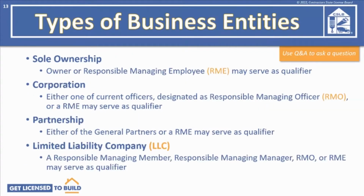The next thing you're going to need to determine before applying for your license is which type of entity your business will be. There are 4 types. First is a sole ownership, where the owner or responsible managing employee may serve as a license qualifier. Just about 2/3 of the contracting businesses in California are sole ownership.